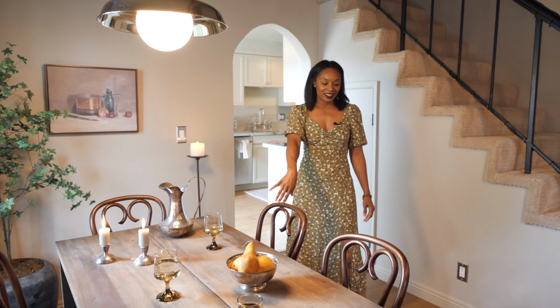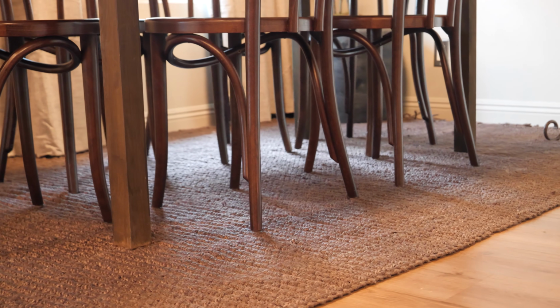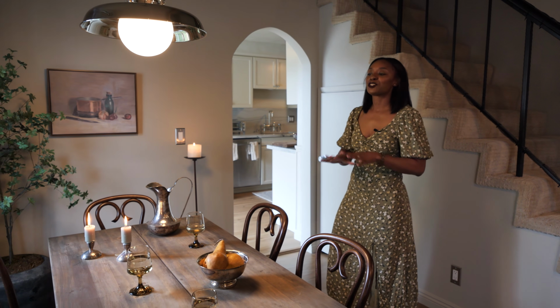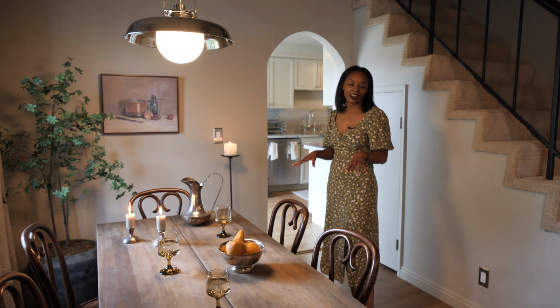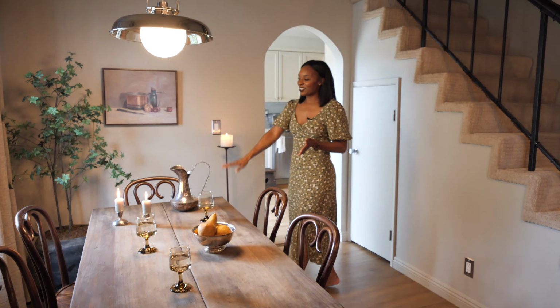The rug is secondhand as well. And I like to go with jute typically under the dining area just because of spills and the traffic, and I think it still looks nice as well. But love my little DIY.